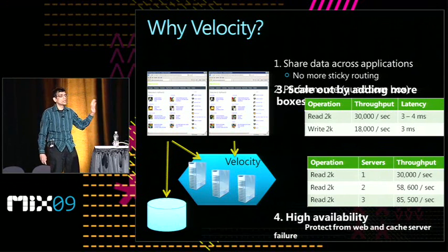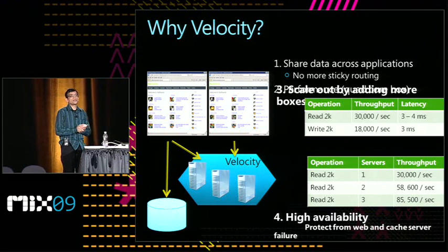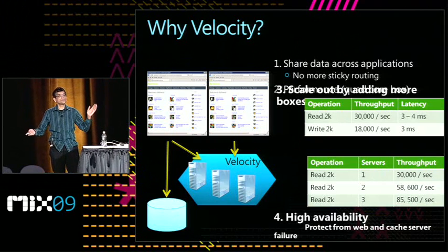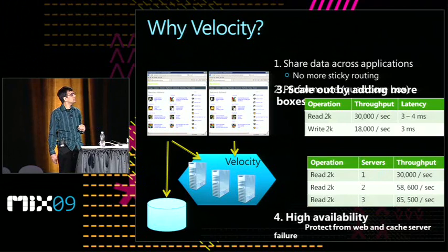Even though you can, if you put your session data in there, you're going to be worried about it all being in memory. What happens if one of the machines goes kaboom? We have high availability, where we actually keep multiple copies around in the cluster. So even if machines die, you don't lose your data.